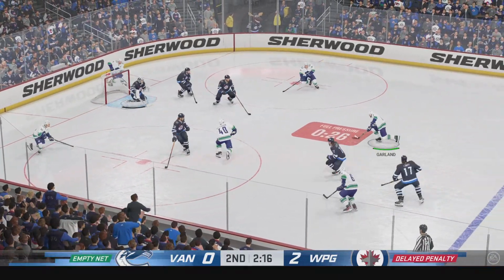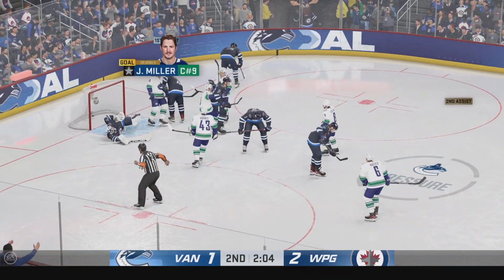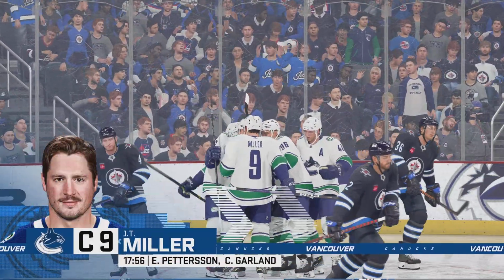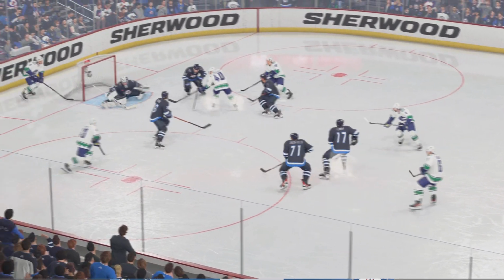My goodness, look at this. The pressure is really starting to come. Scores! And I guess they won't need that power play after all. Well, it's a delayed call. It almost looks as if the defensive structure collapses, and man, do they take advantage.